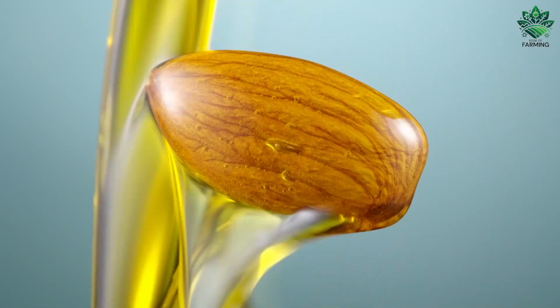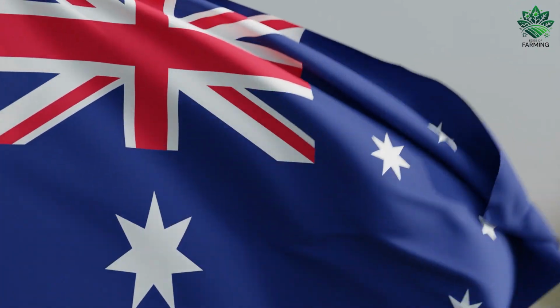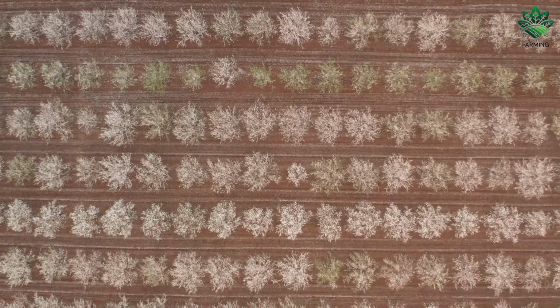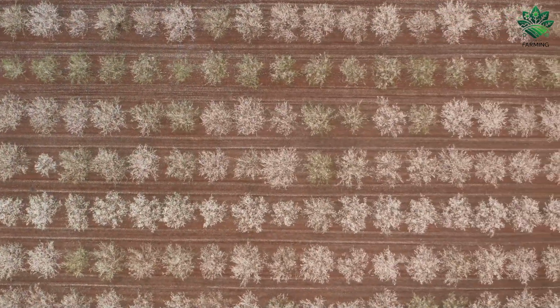Additionally, over the past 20 years, almond production in California has tripled, resulting in California's almond production contributing over 80% of the global output. While Australia is a major almond producer, it ranks behind the United States and Spain in terms of total production volume.